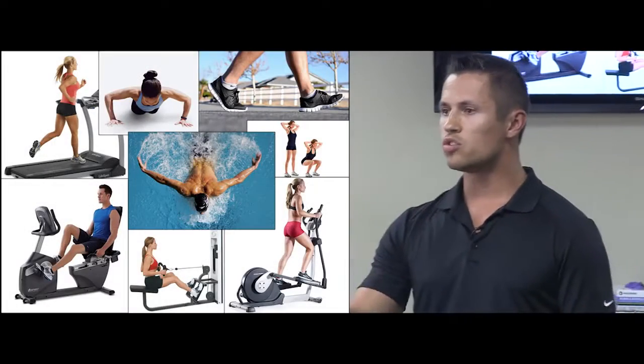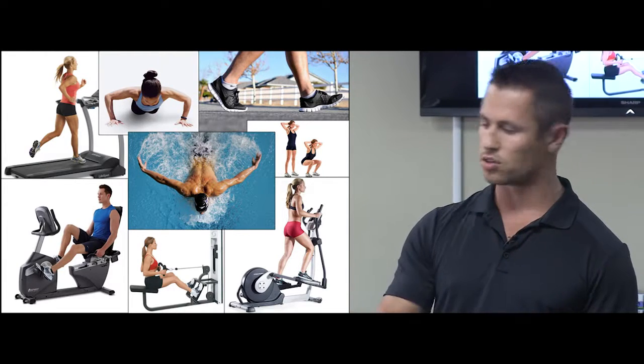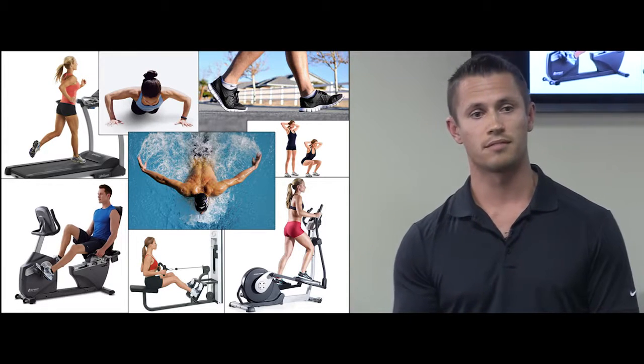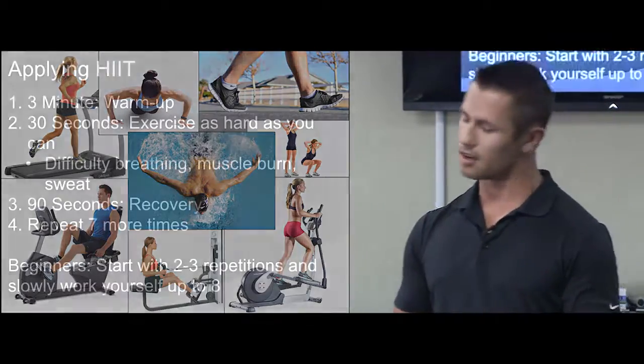And so what's cool about this is you can apply this to any workout. You can apply it to any cardio machine, elliptical, treadmill, the stationary bike, the rowing machine. You can even do it with squats and push-ups, swimming, everything. Jump rope, thank you, I know.